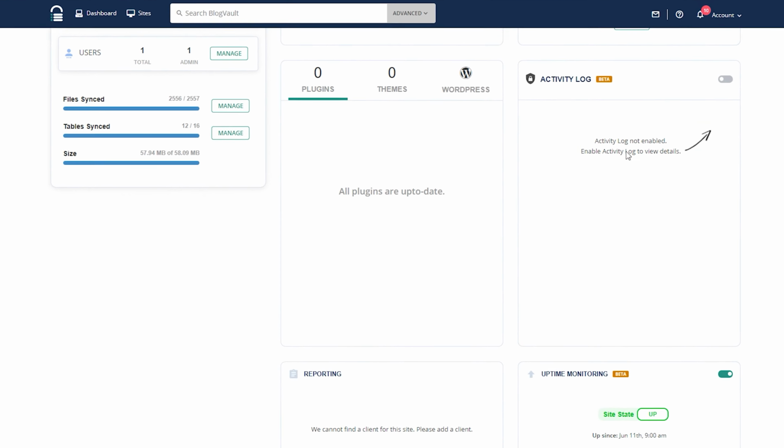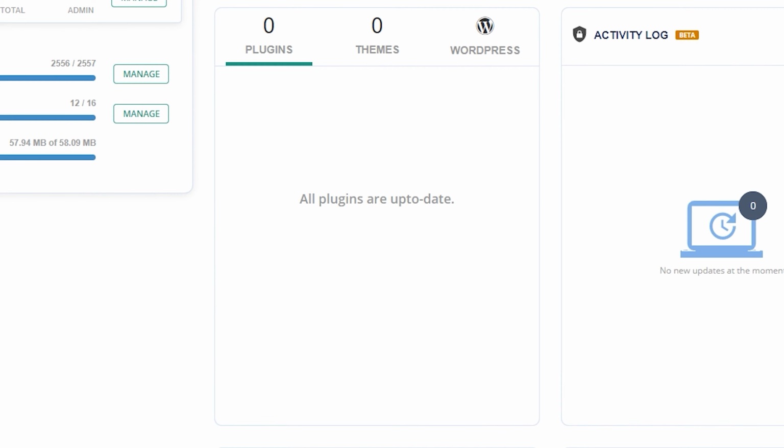Secondly, here's something that will save you a ton of time and effort. You can update all of your website plugins, themes, and WordPress core files for all of your websites from just one place, from the BlogVault dashboard. And anytime you observe an incompatible plugin update causing an issue, you can easily roll back just that one plugin.